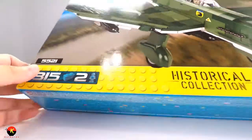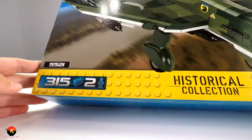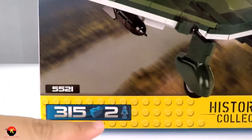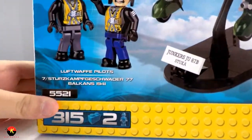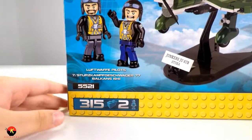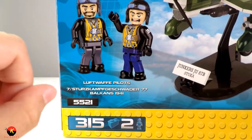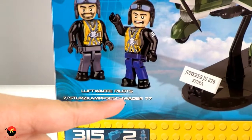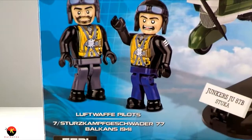And here we are in a front view. Here's a little look at the box. It comes with 315 bricks and 2 minifigures. And honestly, Cobi figures, I think they look a little bit creepy. Sorry, but that's just my own opinion. It comes with 2 Luftwaffe pilots, and I'm not even going to try to attempt to say that.